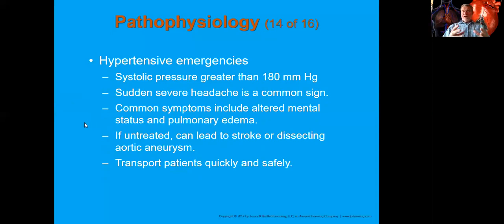This is part of that investigative work that we're doing. Let's try and find out what this is. And sometimes we find out what it is by finding out what it isn't. And that's something referred to as a rule out criteria. But if untreated, there you go. The stroke, well, probably the coolest thing not that can happen to the patient is the dissecting aortic aneurysm.